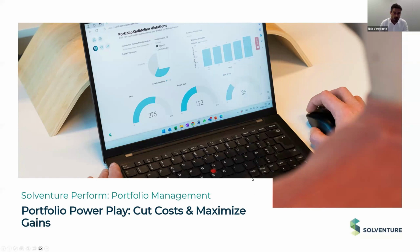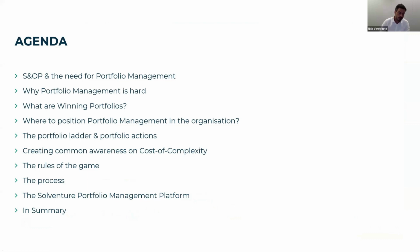Maybe before we dive into the content and how we see portfolio management fitting into the broader scheme of enterprise planning, and especially the link to sales and operations planning and supply chain planning, a bit running over today's agenda and what we see being covered in today's session. As indicated, Bram will give us the context around the role of portfolio management in the broader context of sales and operations planning and enterprise planning. How does he see that? How does he see companies struggling on that? And what is the role portfolio management can play in that domain?